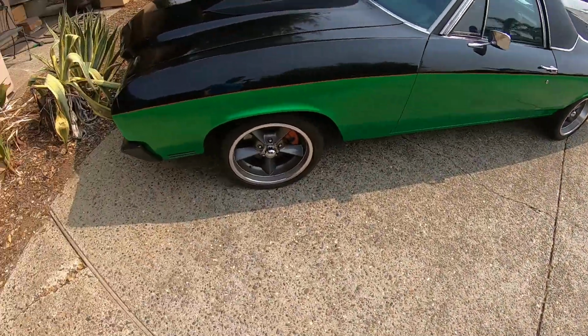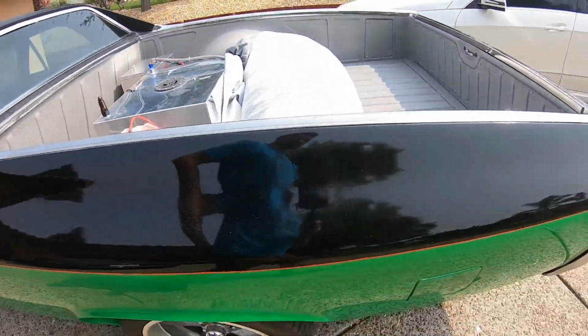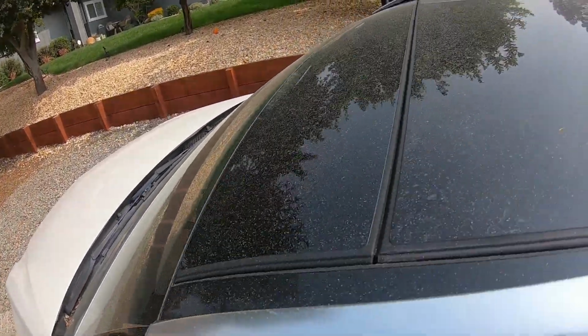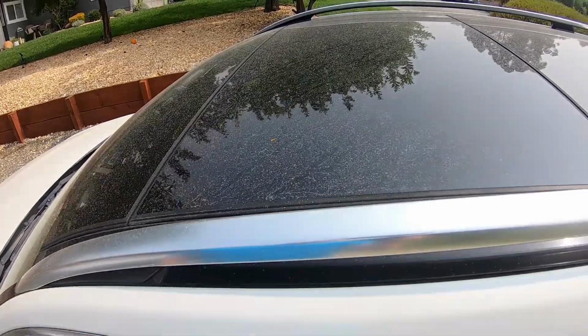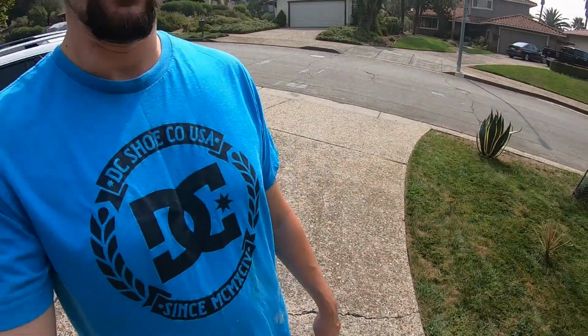El Camino's still clean. It was under a cover. So were the other ones, but the El Camino one was the only one that kept the soot off. The Mercedes is a mess again. So, we got a lot of work to do today.